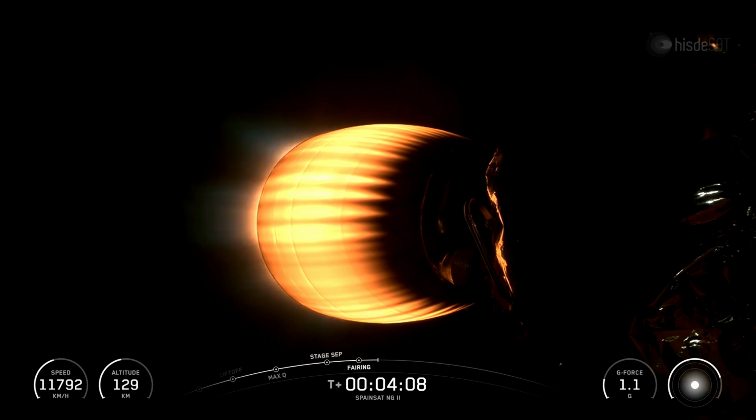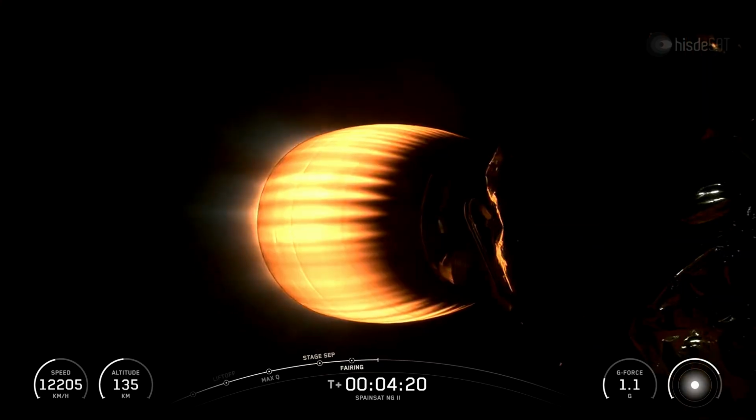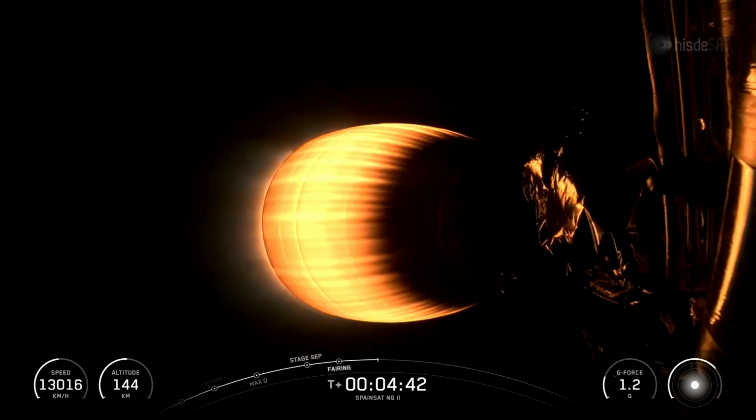With that confirmation, we have a few minutes between our next major milestone event, SECO-1, when we'll shut down our MVAC engine on the second stage. We're going to take a short break, and we'll be back in about T+7 minutes. Stage 1 FTS has safed.